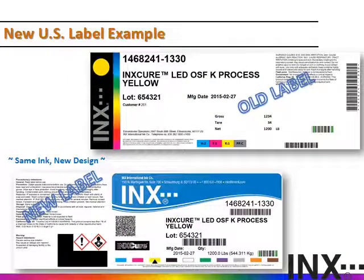So let's take a look at the new SDS product labels. On the top of the screen shows the current or old INX offset process yellow label. On the bottom is the new GHS label. You'll note that the old label has the HMIS rating in the middle bottom of the label, where it will no longer be seen in new SDS labels. We're not supporting the HMIS in the new format because it conflicts with the numbering scheme of GHS. You'll see too that the two pictograms, the Starman and the exclamation mark, are on the label of the new design that coincides with the information seen on the safety data sheet.